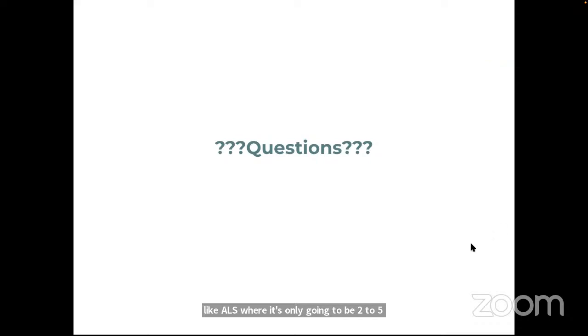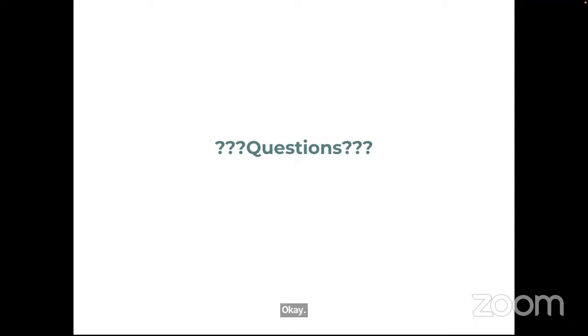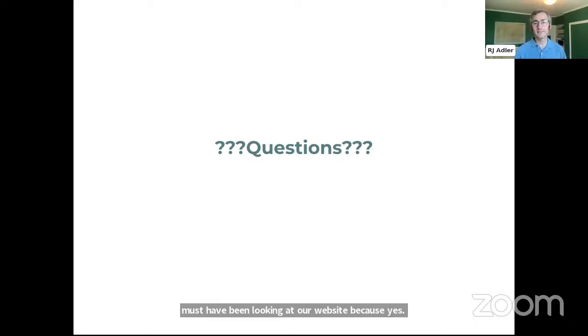Yep. Okay, a couple more questions here. When you're referring to that multi-unit building, are all those units on wheels? No, those were taken off their wheels, and that was all built on one foundation. And then someone asked, will you be developing a cottage pad for clients who want a larger freestanding home? Somebody must have been looking at our website, because yes, cottage pad. It is still in the works.